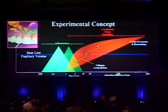So our experimental concept is that we're going to come in and infuse the patient's own fibroblasts at critical points, hoping to increase the granulation tissue formation phase and result in more soft tissue growth in the papilla region. We're following these patients at an acute endpoint of 4 months and then following them to 12 months.